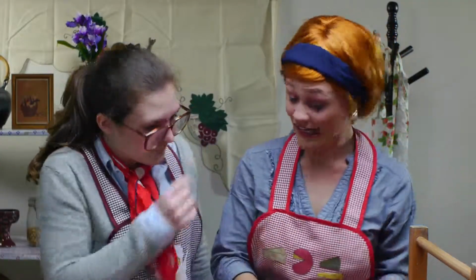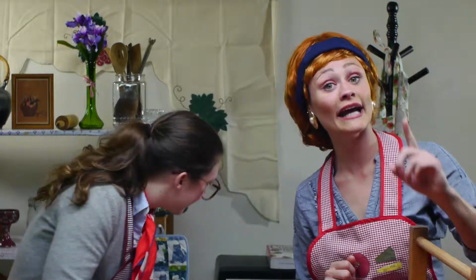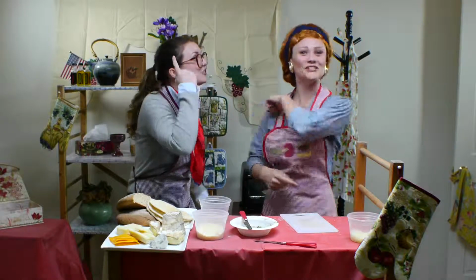Okay, and then we're gonna take this pita pizza and stick it in the oven. It's set to 350 degrees. There you go. Now we're gonna pull this out in 10 minutes, and then we're gonna take a whiff and enjoy.